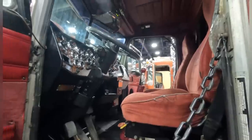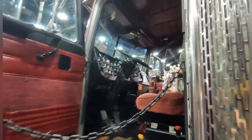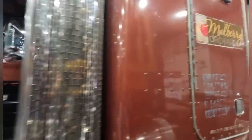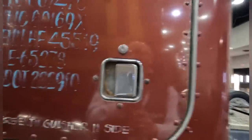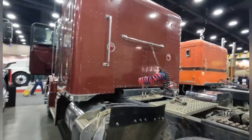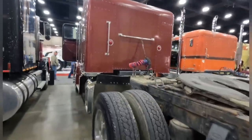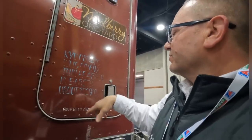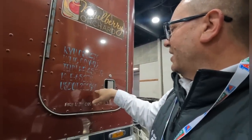It's got the same interior as a 379, which you've got to appreciate. And it's got a custom shifter there, which I just love. Mulberry Orchard. The original paint and lettering on there. To me, this is a show truck. It's just cool. It's not about the glitz and the glamour with every truck, but it's the pride and the history of the trucks. And this brings it all back. I'm going to look at the MC numbers. 222-910, DOT number.